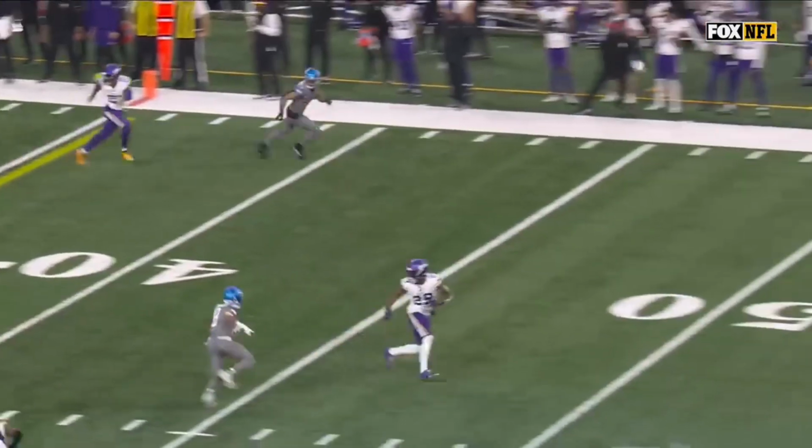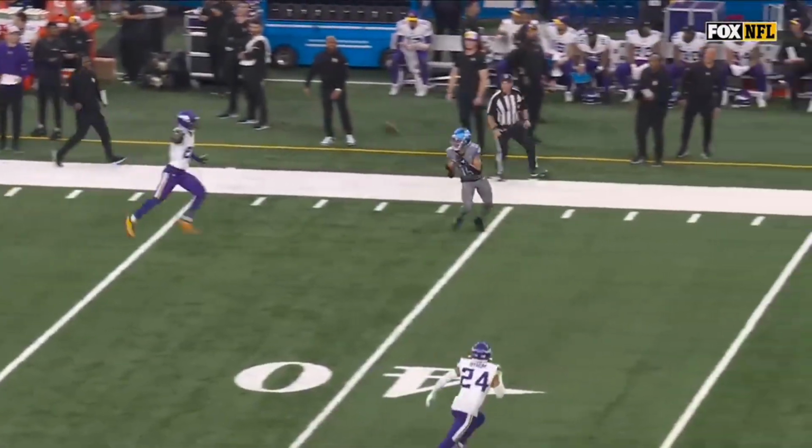You want to be 100%. You want to feel 100%. And he's just been grinding at it.